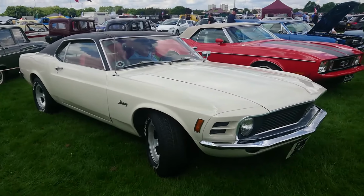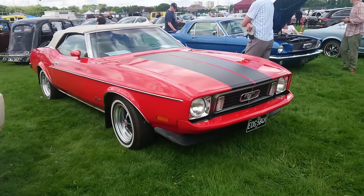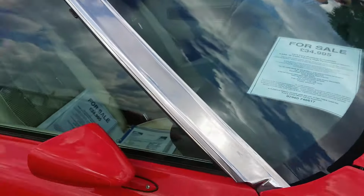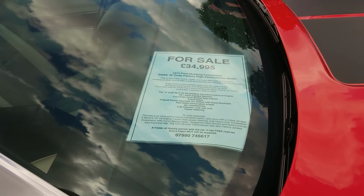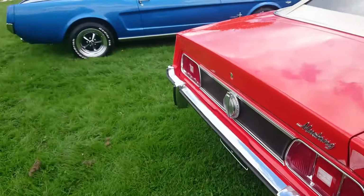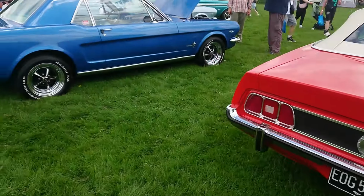That's 1970, I think. This is a '73. It looks a bit like one of those Dimes off Rabbit, doesn't it? It's not. Oh, it's for sale. £35,000. Call 07980 746 617. Mr. Bill from the Fuel Power Channel says this could be yours. It's not quite my cup of tea, but some of you obviously will like that kind of thing.